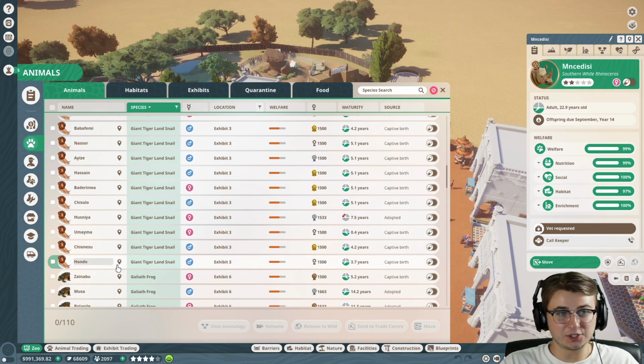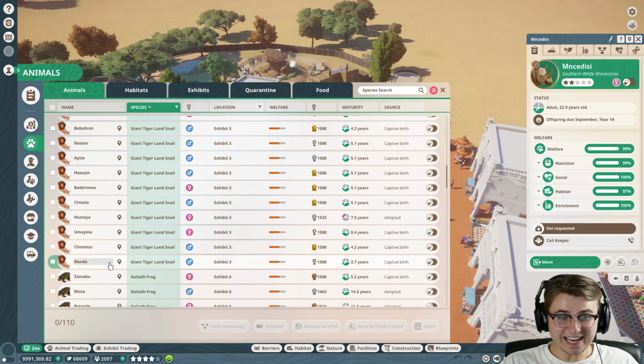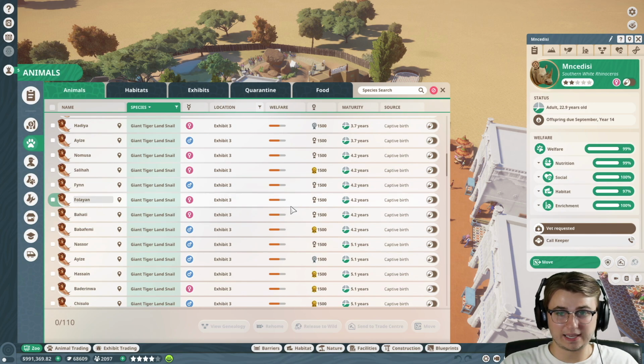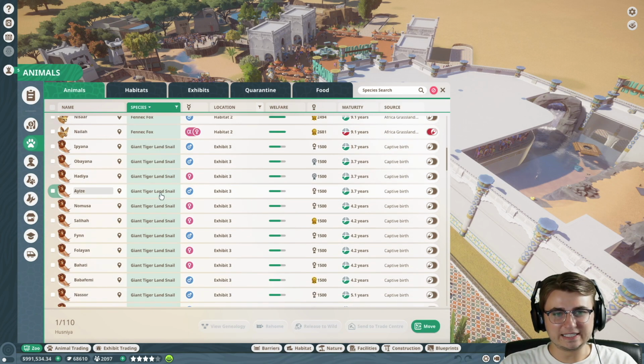Holy heck, dude. Look at how many tiger snails we have. Okay, so the mother, which we originally adopted, is now elderly, so she's gotta go. And then it would appear as though the daddy snail just sort of died and we never got notified about it. If we did, we just didn't pay any attention to it.